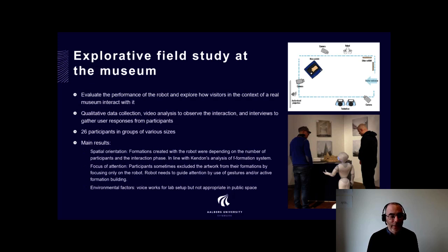And the last factor is about the technical setup. We can see that the voice that the Pepper has, which is a bit comic-like, works well for the lab setup. It fits the design of the robot, but is actually not appropriate for this larger public space, where it's a bit too high-pitched and difficult to understand at times. So this is a little technical side note that we found here.